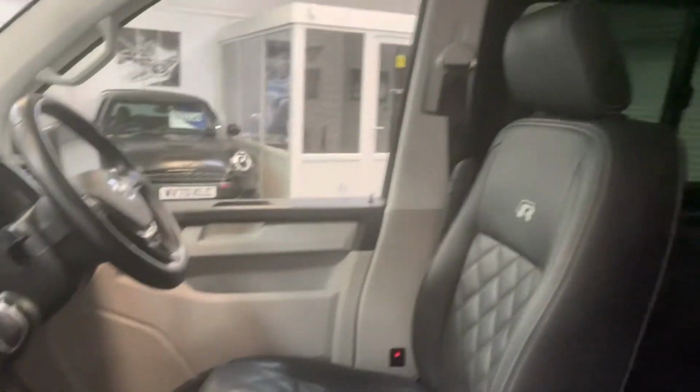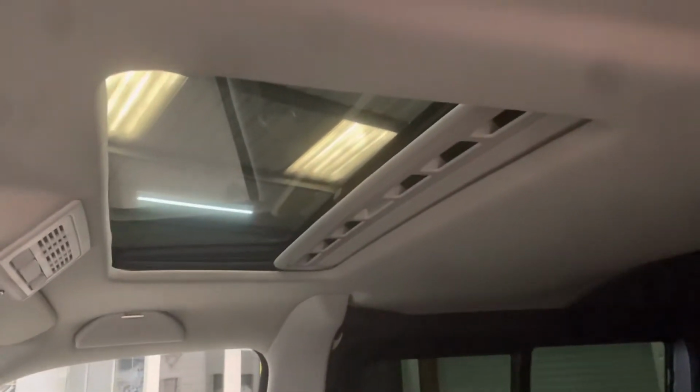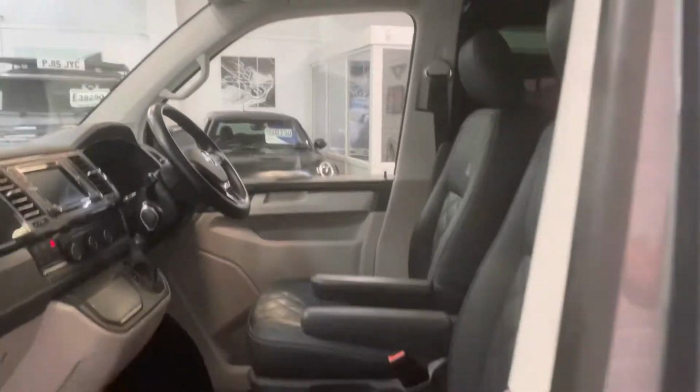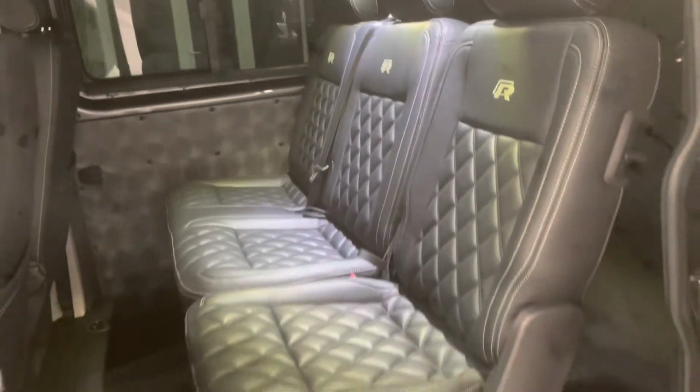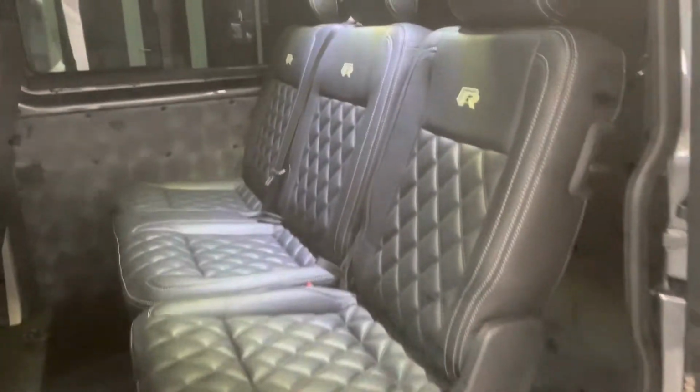Now, what's very rare on this one, you do not see this often at all, is it has a factory sunroof fitted. That's a nice bit of light into the cab. Just give that a click. So into the rear of the vehicle, 2+1 rear seating, and it's fully carpet lined throughout.